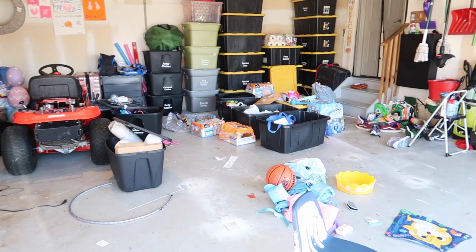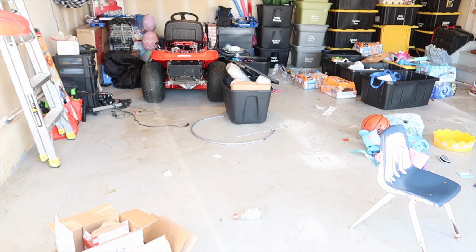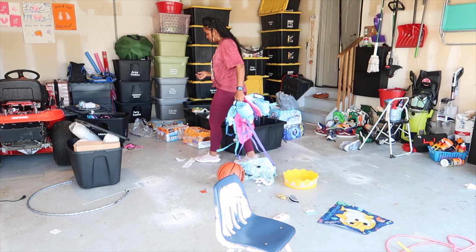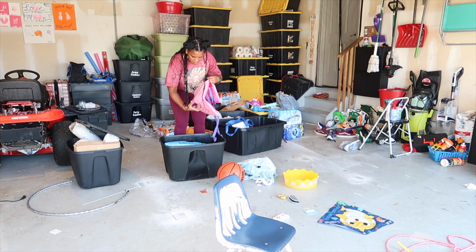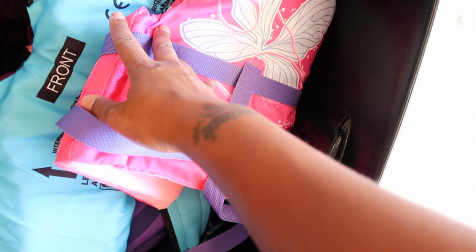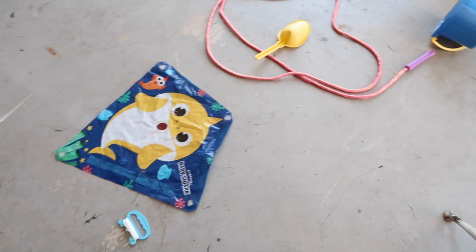So here's how the garage looks now, and it doesn't look like I did much, but I feel like I did a lot. And right now I'm going to get rid of everything that's swim related, whether it's goggles, their, what do you call those, life jackets. There were a lot of toys that they used at the beach that they were still using in the front yard to do kid stuff. But I'm going to shake the sand out of it and gather it all up and put it all away.